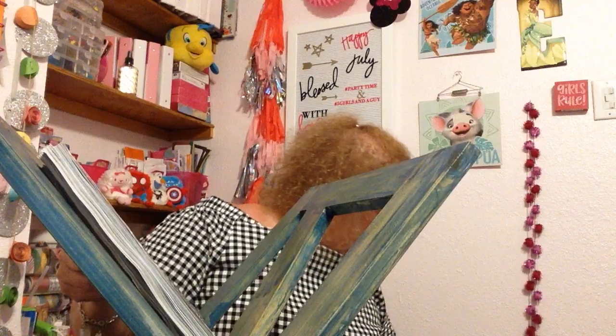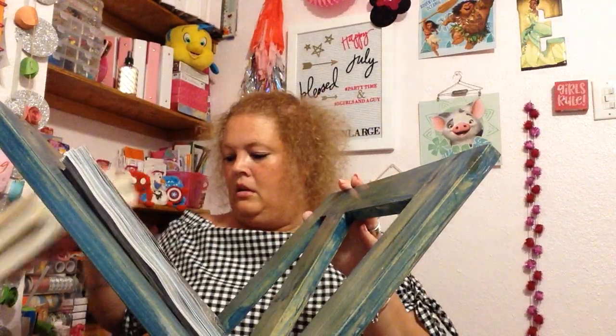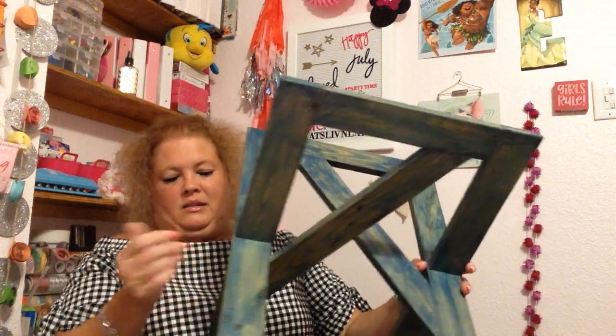So it's like that. It can hold magazines. I don't know if you can see it real good or not. It can hold magazines, and my books. How cute is that? Or, I was thinking, it could sit beside the couch and hold our throws. Just a little throw. Anyway, those were my ideas. I think I like it holding the books better. But isn't that too cute?